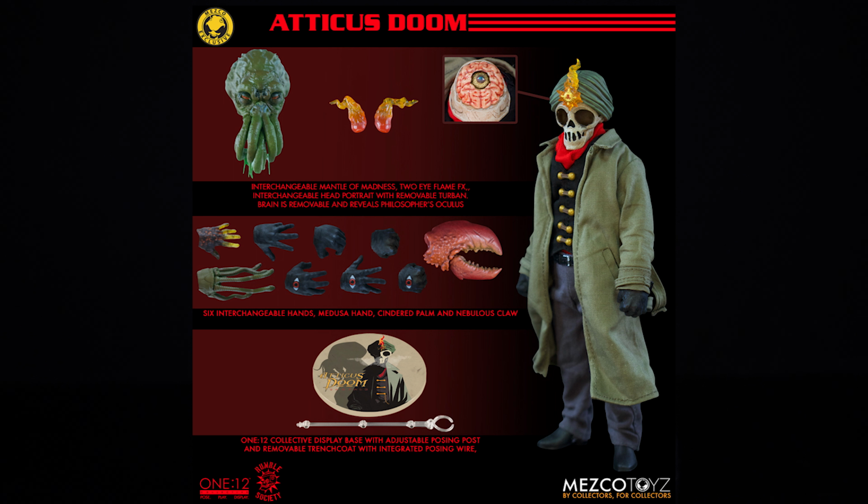Yeah, just a very impressive figure, and I wish I still had him, but unfortunately, it was the only Mesco figure I had in my collection at the time, and he was the first one to get cut. So, a little bit sad that he's no longer in the collection, but yeah, I'll be all right.